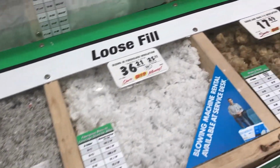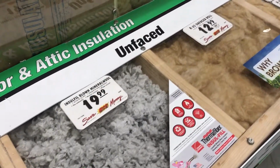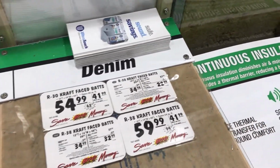Installing the right kind of insulation is very important for every structure. In this video, we will define and explain 4 common types of insulation so that you and your family can live comfortably in any climate.